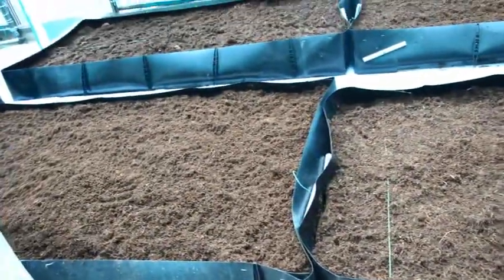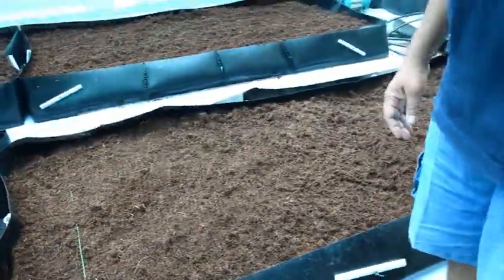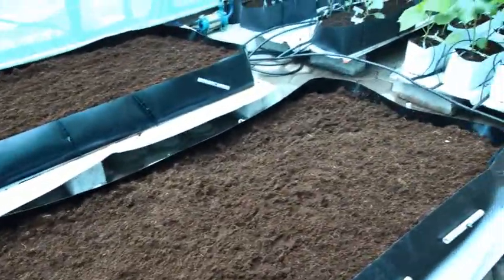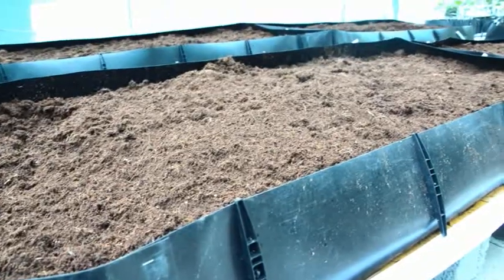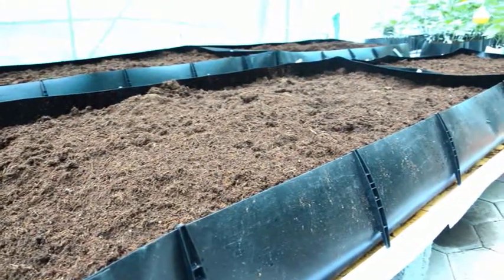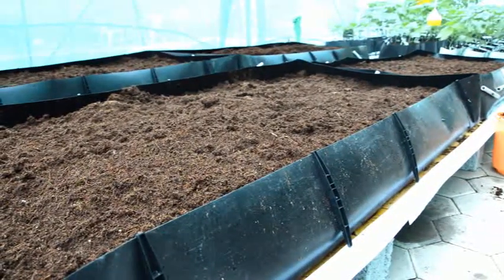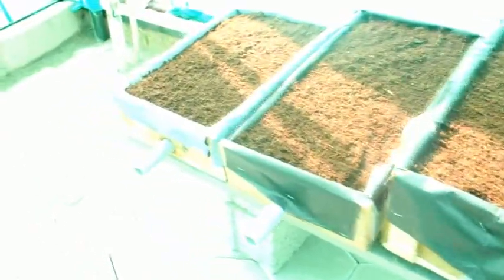And coco peat is a very good substrate because it has very good water holding capacity, good aeration, and porosity. Most plants love to have a lot of oxygen at the root level. When you have more oxygen at the root level, you get fewer diseases at the root level, and also the plants are able to take up their nutrients in a much better way. So oxygen availability to the plant at the root level is a very important factor.